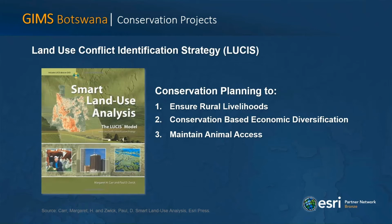In many ways, this follows the concept of a digital twin, where you can model a decision before it is actually made. The approach, though, was largely desktop-based. So we are currently working to migrate to a web-based approach to facilitate working remotely with land use planners and engaging stakeholders without the use of paper to be more COVID compliant. This should allow conservation planning to ensure that the rural livelihoods are maintained while providing the opportunity for conservation-based economic diversification and maintaining animal access, not only for wildlife, but for domestic animals as well.